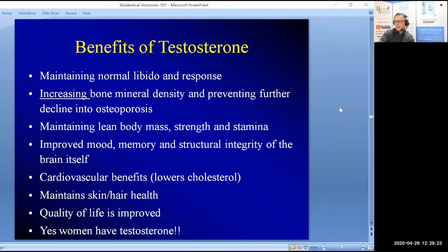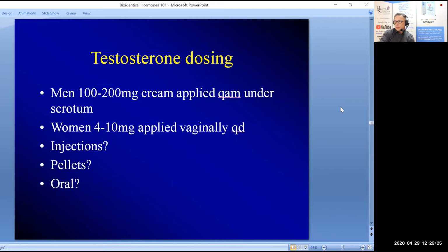Go ahead. Next slide. So testosterone dosing, we could speak all day about testosterone. I think there's just so many benefits of having your testosterone optimized, male or female. With men, 100 to 200 milligrams of cream applied daily underneath the scrotal area. Scrotal area is great, thin skin, good blood flow. Also, you have less risk of transferring to somebody else, like if it's on the upper arm or chest area.